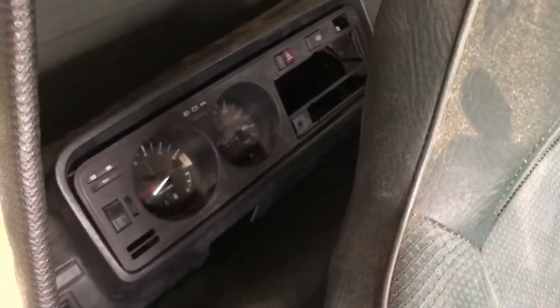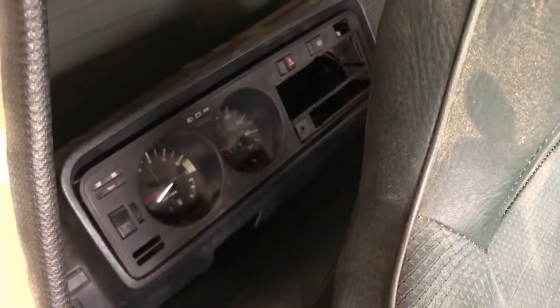I may potentially use that in an interior swap, because you can see the carpet here is also brand new. Or not brand new, it's newer. It's from the cabrio that he parted. So I might choose to go that route in the interior for the red car rather than the tan interior.